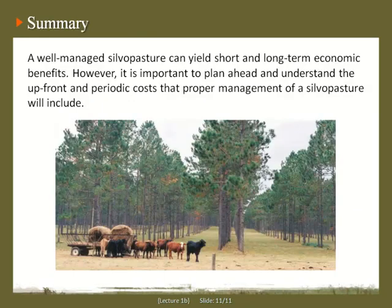In summary, there are some more regular management costs of a silvopasture system that differ from traditional grazing and forestry operations. While upfront costs to convert to silvopasture may seem initially high, the benefits of this integrated system can yield a higher overall return.